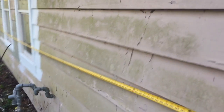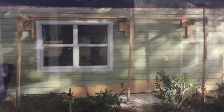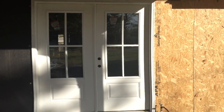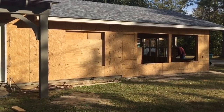This part of the house is 30 foot 1 inch. North side, east to west wall. That wall is 10 foot 4. That wall is 4 foot 1. That wall is 22 feet. That wall is 4 foot 1. That's 5 foot 4 to the front door frame. The front door is 76 and 3 quarter wide. That is 32 foot 2 inches from the end of the house to the door.